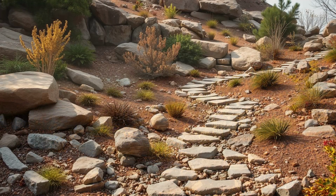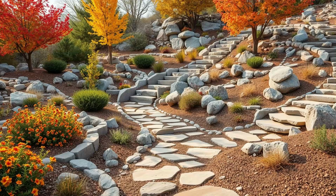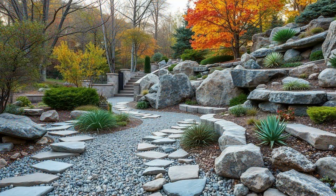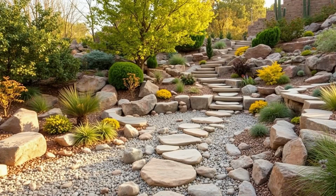If you made it this far, thank you so much for hanging out with me. I hope you're feeling inspired, confident, and ready to take on your own garden transformation. Whether you're starting with just a handful of river rocks or going all in with a full dry riverbed and boulder setup, remember, every garden starts with one small change.